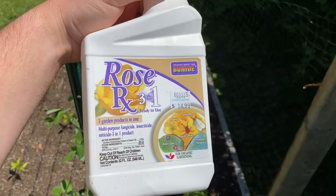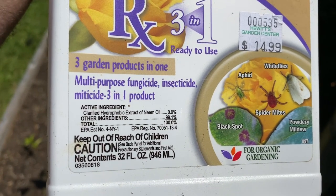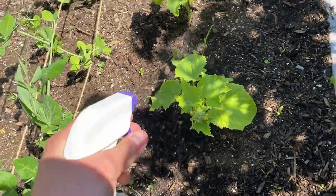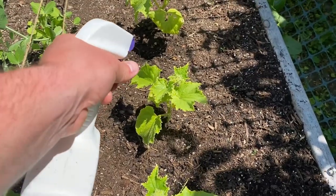I've tried neem oil. It's a natural insecticide. I also use it for anthracnose treatment for my squash plants. The foliar spray, you just spray it on there. It's done an okay job decreasing the amount of beetles, but it has not taken care of the problem.